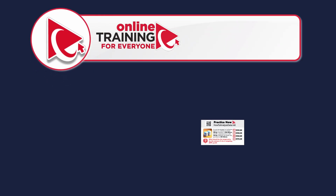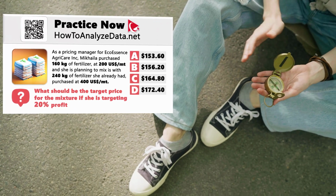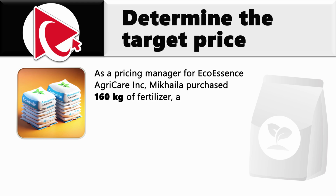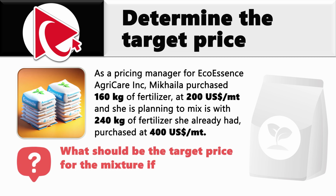Well, guess what? This problem is for you to solve on your own, and I would recommend you use a compass. Because navigating through these price calculations, at least for me, felt like exploring a maze. As a pricing manager for Eco Essence Agri-Care Inc., Michaela purchased 160 kilograms of fertilizer at $200 per MT, and she is planning to mix it with 200 kilograms of fertilizer she already had, purchased at $400 per MT. What should be the target price for the mixture if she is targeting 20% profit? You need to calculate the answer and select it out of 4 possible choices.